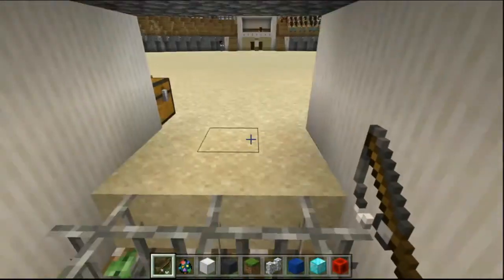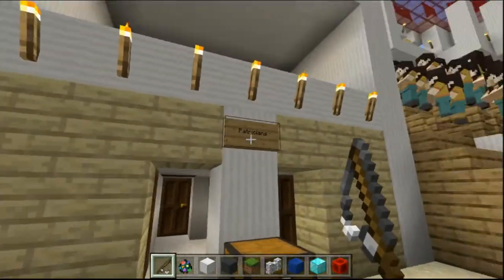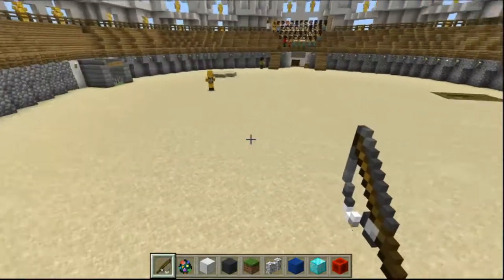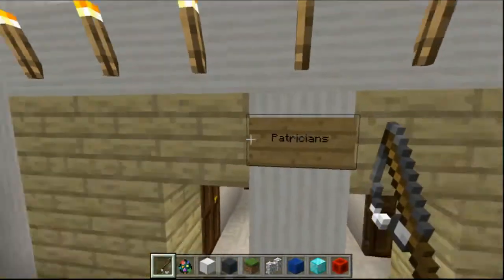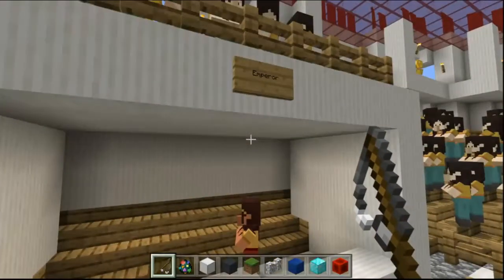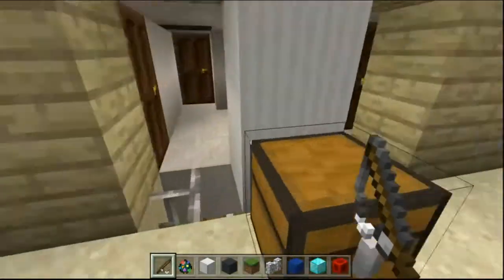So, let's go back where we came in. By the way, plebeians were Roman citizens who had less money, whereas patricians were Roman citizens who had a great deal of money. So this was meant to be like maybe patricians could sit in a fancier location, kind of like the emperor.